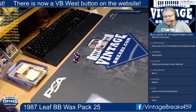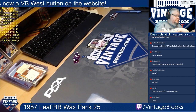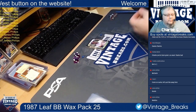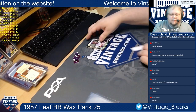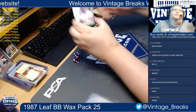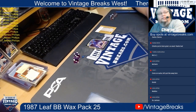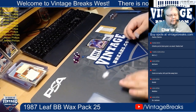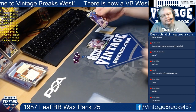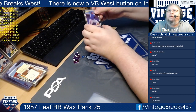We've got Mr. Chet staring up at us here for the first card for Maria. Chet Lemon going to Maria. The second card's a nice player, definitely not a rookie. We've got spot 2. The rest of this pack is for Mr. Phillips. We've got a Gary Carter, who's looking pretty nice there. Maybe a little off left to right. There we go. Appreciate the help, Mr. Phillips.